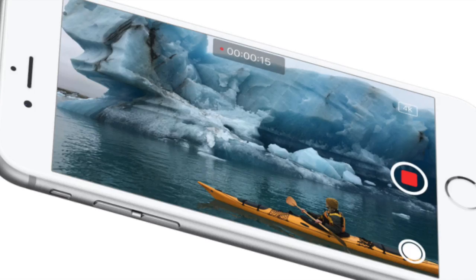The iPhone 6s and 6s Plus also have an A9 chip, which has a 70% faster CPU performance than the A8 chip. They are also 90% faster in GPU performance. They also have a 12 megapixel iSight camera, which is capable of recording 4K video.